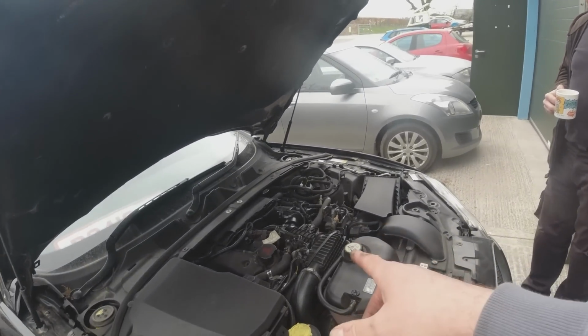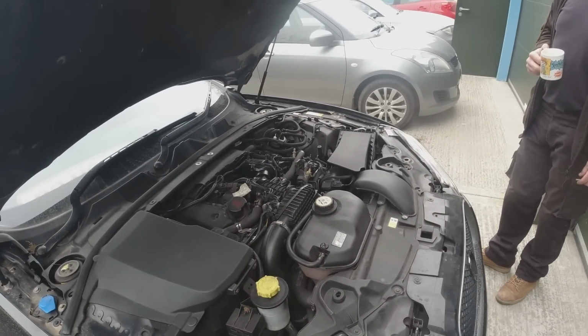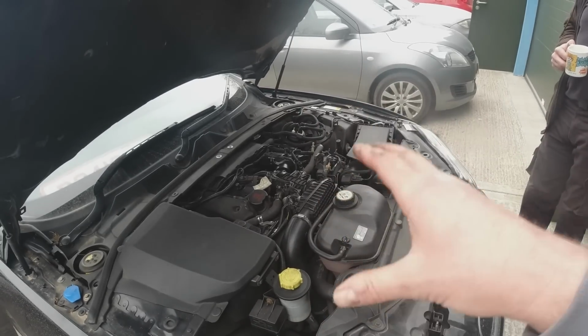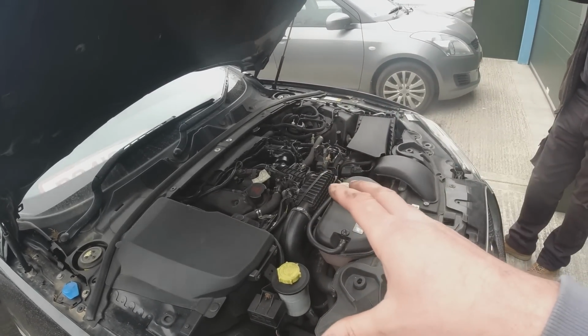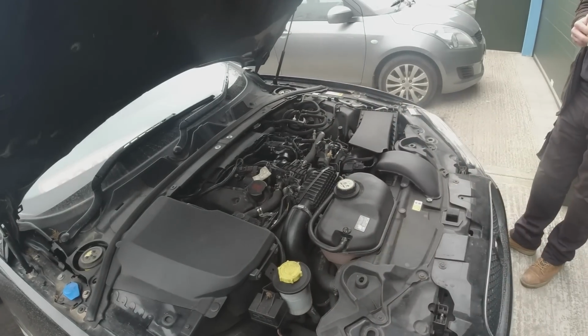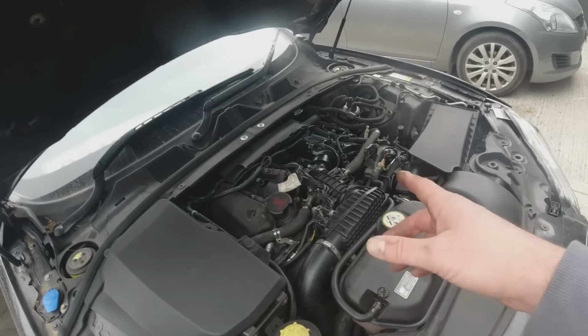Now, I don't know if that needed to come off during part of the servicing process or not, and it's not been put back on properly, or the other reason might be they were trying to find out what the problem with the car was, and it was very hurriedly put back together. That could be a danger. But it could be something as simple as that.